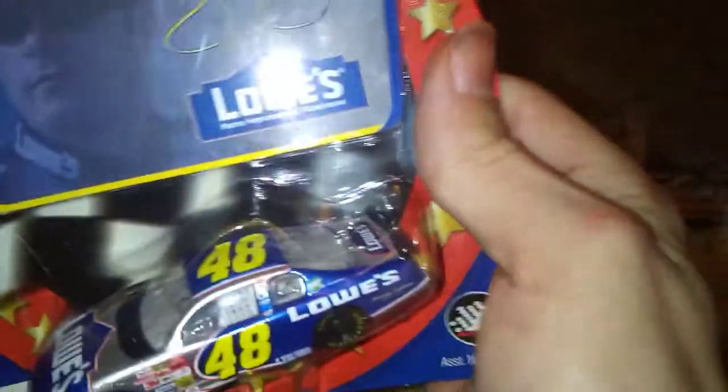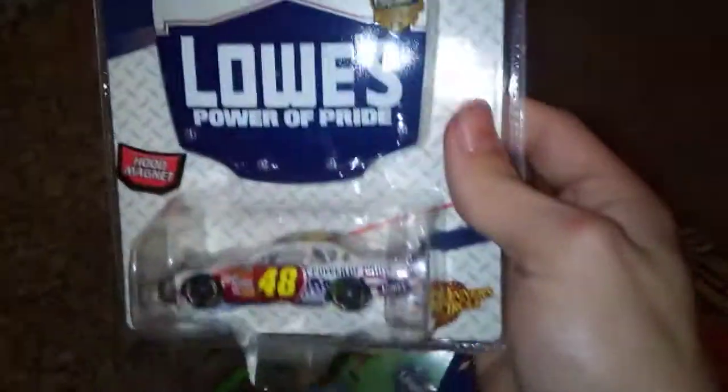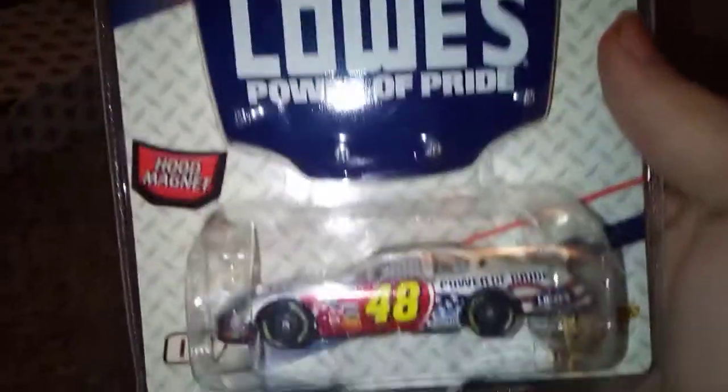And the distributor exclusive edition Jimmy Johnson 2002 rookie car. I had to get a rookie car in my collection. There we go. Here's another Jimmy Johnson Power of Pride, I believe 2003 Monte Carlo. It's a hood magnet, so that's neat. If you look, you can see there's actually a magnet on the back of the hood. That's new. Anymore, you have to glue it onto the back. I still got more 164s, and then I'll get onto the 124 scale.